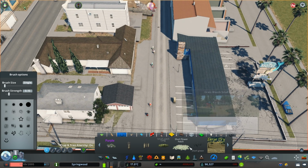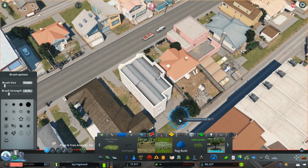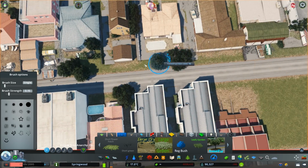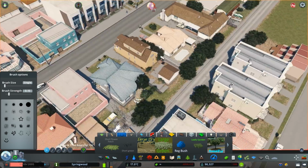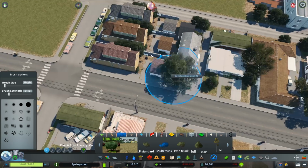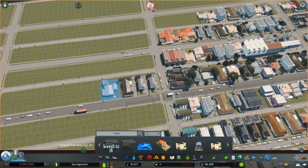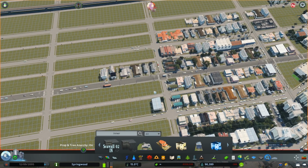I figured, you know what? Maybe that model train world can fit into this City Skylines model city world too. So that's kind of there for him, which is super cool. And it matches perfectly. I just love the paint job. The second I saw it, I'm like, man, that would be cool for Springwood. It just fits the kind of vibe.